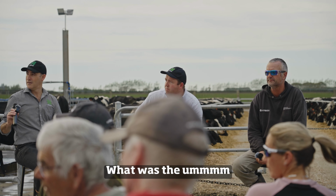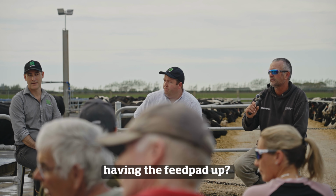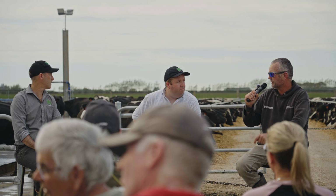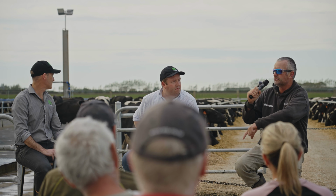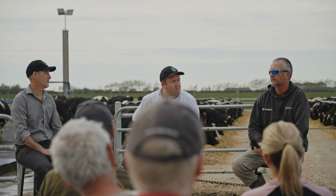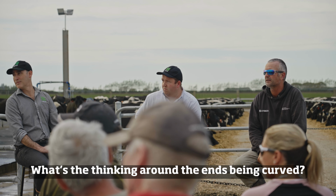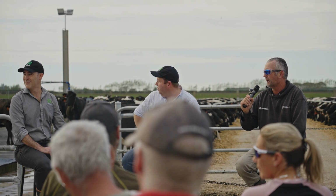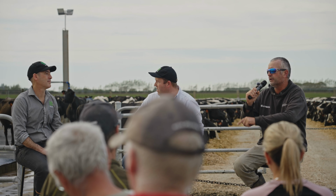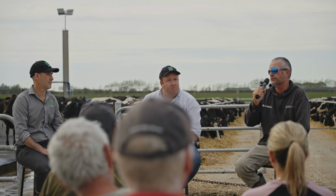What was the thinking around the loafing pad being stepped up, having the feed pad up? Well, when the cows shit while they're eating, it's then down lower to scrape it out. We just needed more feed area when we were milking so all the cows could get around it, and we only had so much room because we've got a pivot each side of the farm.